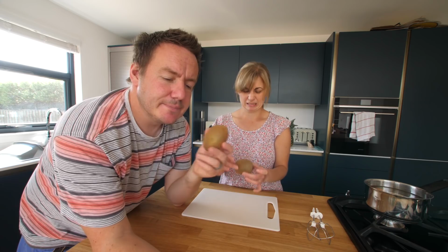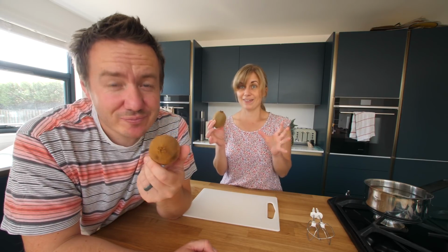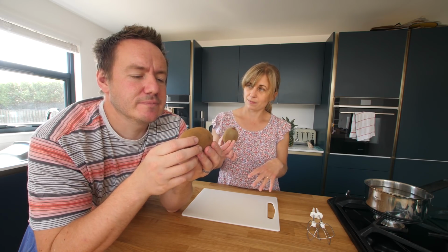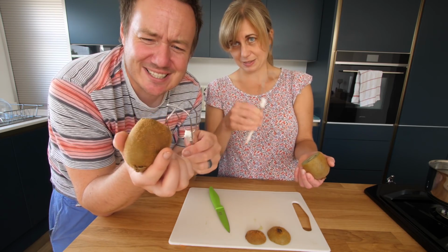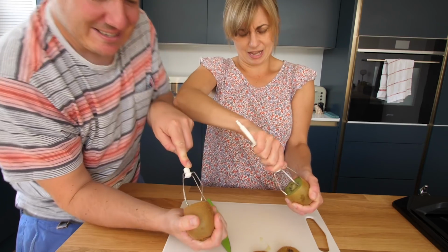Do you? Yeah. Well, this hack would be perfect for you then. What are we going to do to it? Turn it into a mixing bowl? No, this is a hack to get the insides out of a kiwi. So you get a whisk attachment. Right, and then you're just gonna push it in and twist.